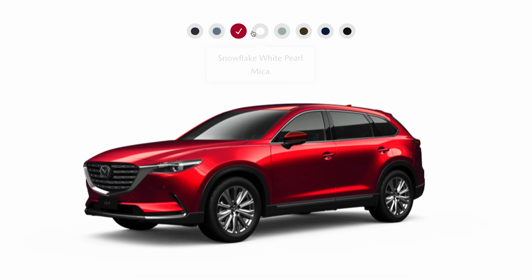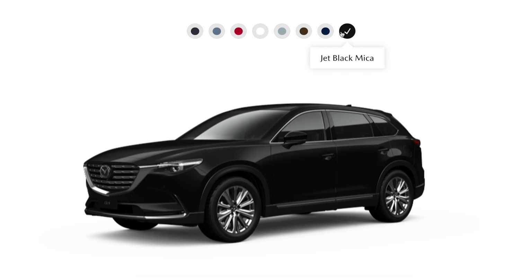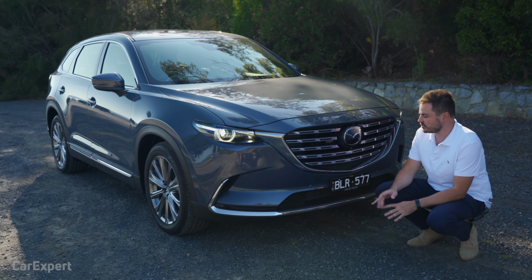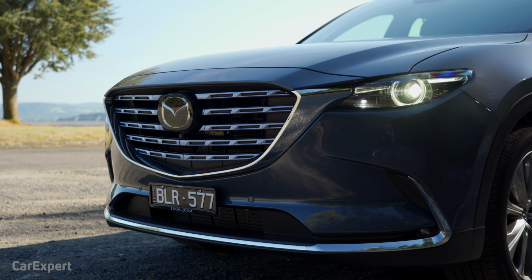Let's talk exterior. So you've got 8 external colours to pick from, and all the metallic colours except silver are $495 extra. Okay, now let's talk design. So not a great deal has changed with the CX-9 over the years, but they have refined the styling a little bit to get to the point where we are today.